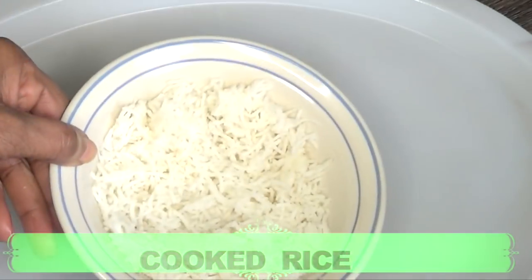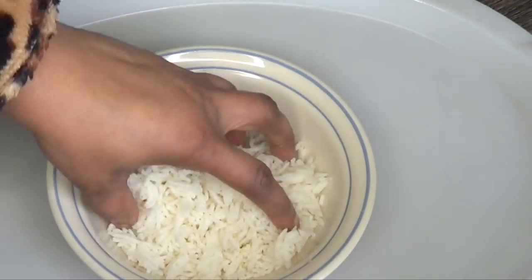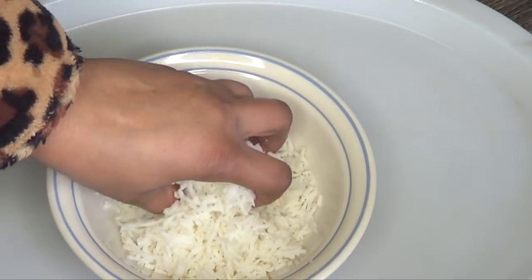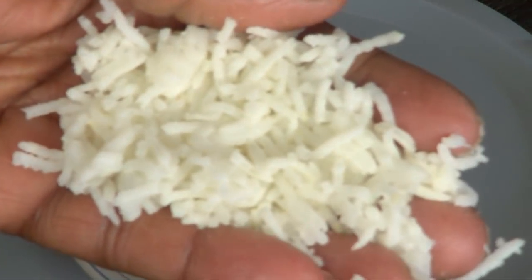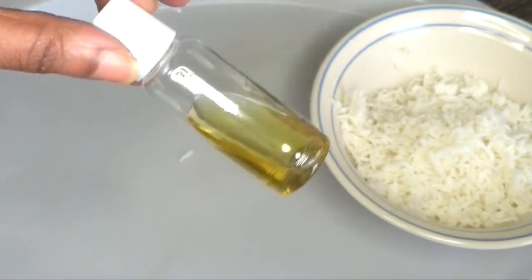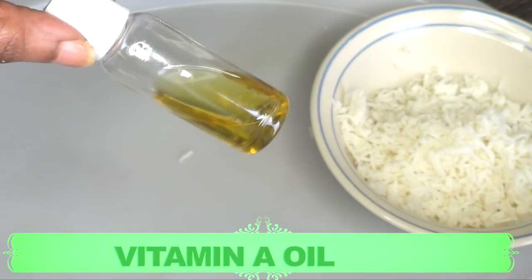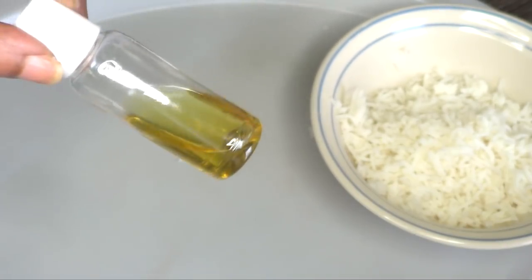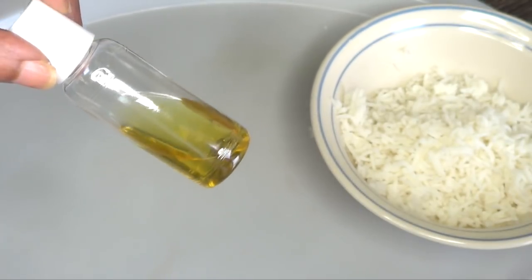I'm going to be using some rice, and rice has been used for generations on the skin. Rice helps to firm and tighten the skin. It also helps to brighten the skin, and rice is known for getting rid of wrinkles and fine lines. And this is some cooked rice that I have here. The next ingredient is vitamin A oil, and vitamin A oil is basically retinol. Retinol is made from 100% pure vitamin A oil. Vitamin A oil helps to get rid of wrinkles and fine lines, and it also helps to tighten sagging skin.